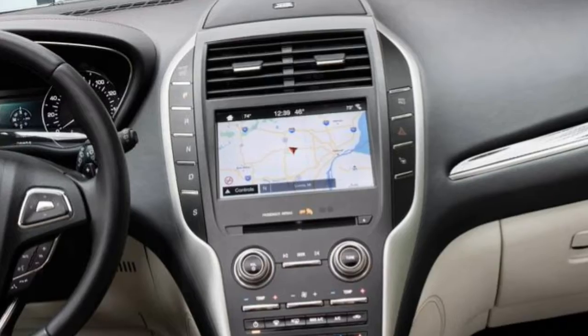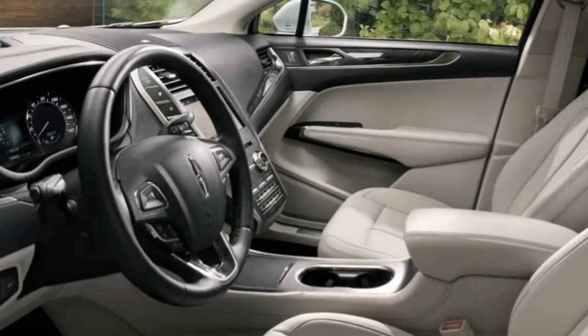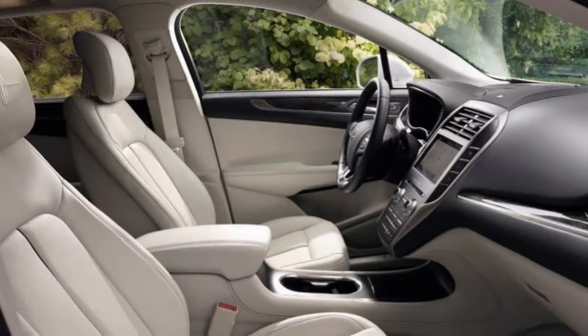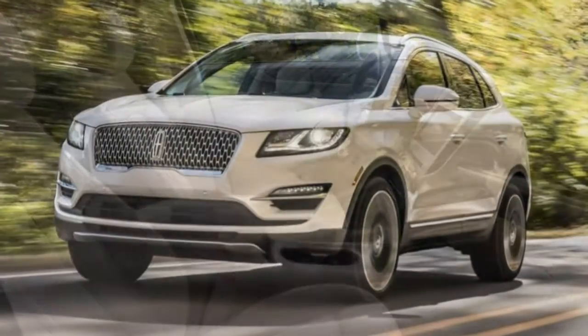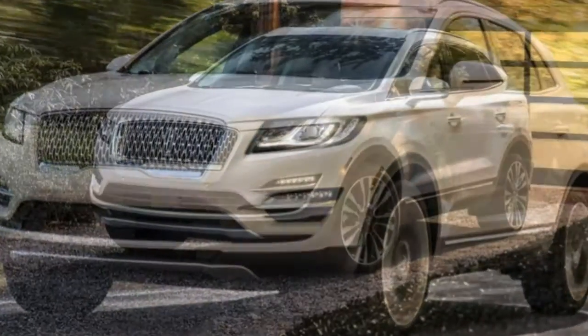Quality. The open-pore wood trim is gorgeous, and there is no shortage of soft-touch inserts and stitched accents. But down-market touches remain, including some uneven panel gaps and the front bin's chintzy door. This MKC also had a persistently creaky driver's seat.